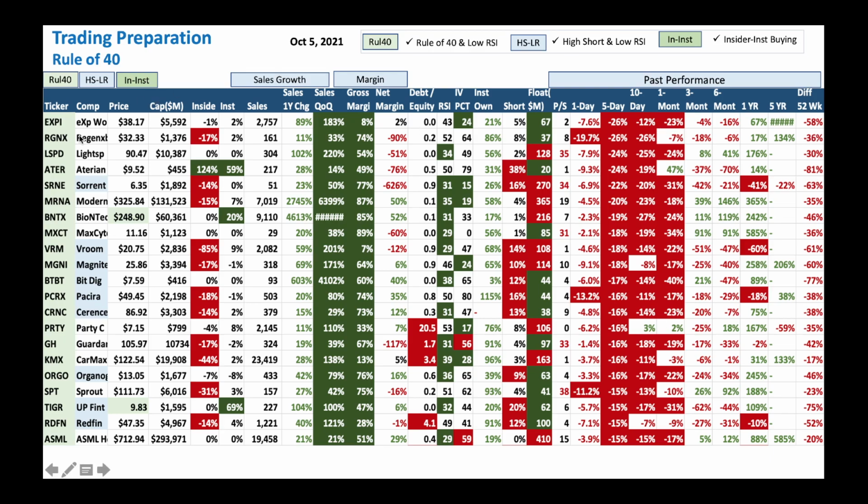And then we got your RGNX, $32 stock here. Nice sales growth, nice gross margin, satisfies rule of 40, also has a little higher short ratio. And as you can see here, there's a very low float here. I would recommend buying this one also, take advantage of this weakness. And we got a few more here.